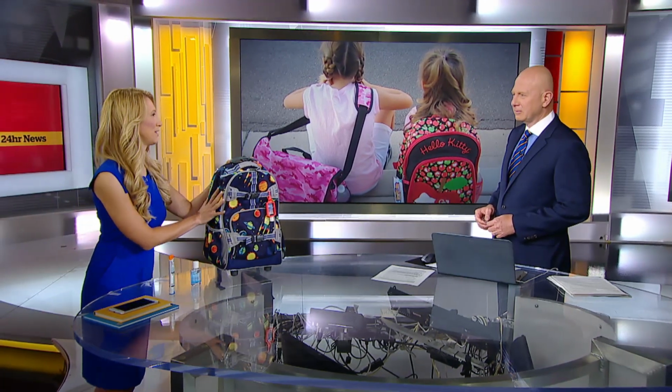Exactly. Some kids are carrying 30 to 40% of their weight in their backpacks, and that can contribute to back pain the longer they're carrying it. We also see kids wearing just one strap on their back, and that can contribute to strain in the muscles, gait issues as they're walking, and posture issues.